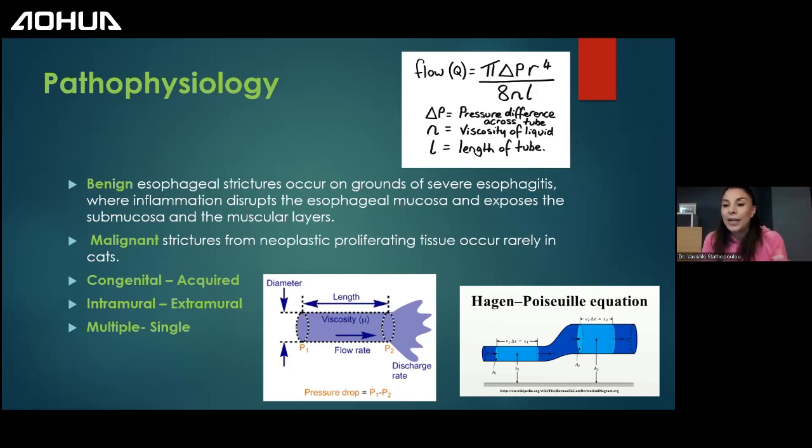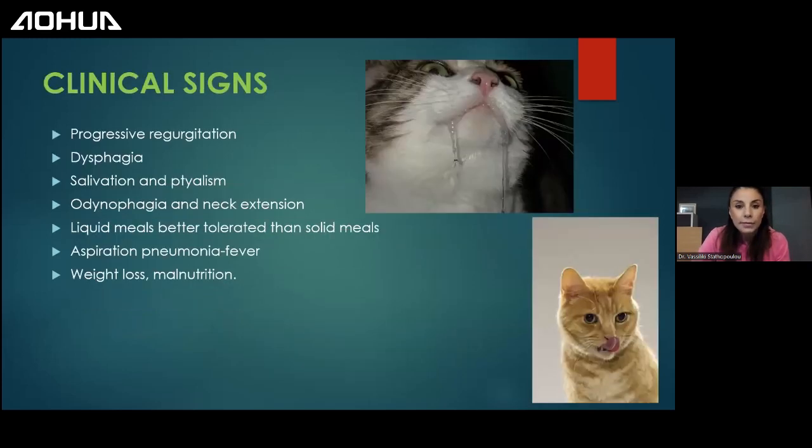So when you're done with dilating one stricture, please go through the whole length of the esophagus and check, because you might have another one, especially when you have gastroesophageal reflux disease or intractable vomiting that cannot be controlled with any means, with any antiemetic. In this case, you might have esophagitis up to the pharyngeal sphincter. So in these cases, we might have multiple strictures along the length of the esophagus, and be aware of that. So what are the clinical signs?